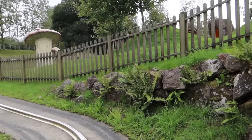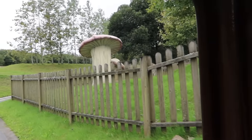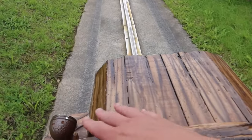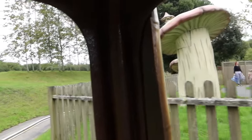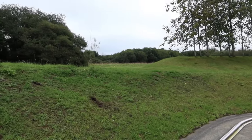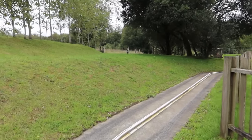And there are some little bits of theming on this, not loads. Got some big toadstools over here. Charlotte's in that one up ahead. The best theme is the actual vehicles themselves. I do like them. Little play area in the middle. And we've got loads of room for expansion here at Oakwood. That's what I'd love to see in the future, some more expansion here.